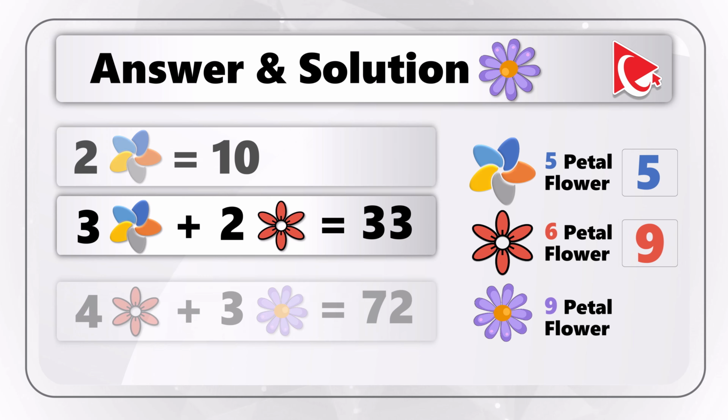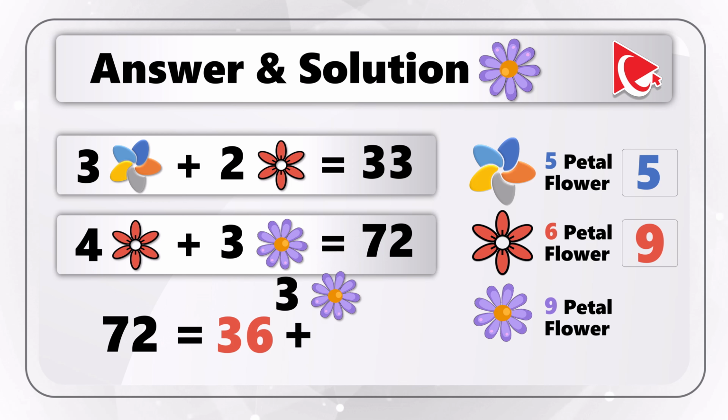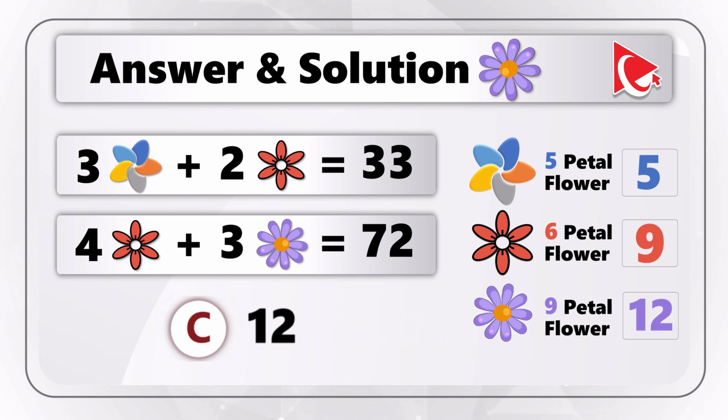So we can look at the third expression. Third expression states that 4 6-petal flowers plus 3 9-petal flowers equals 72, which means we can build a new expression by calculating value of 4 6-petal flowers, which would be equal 36. 72 equals 36 plus 3 9-petal flowers, which means 3 9-petal flowers equals 36. So the value of 9-petal flower is 12. So the correct answer here is choice C, 12.